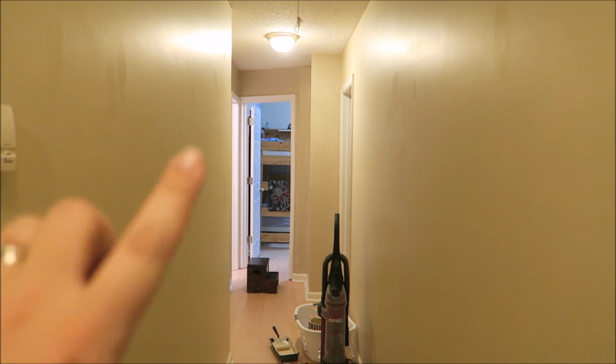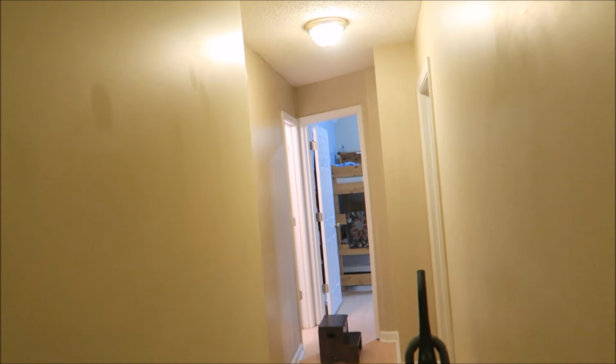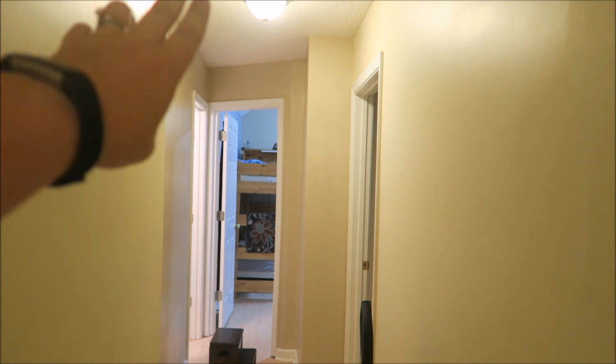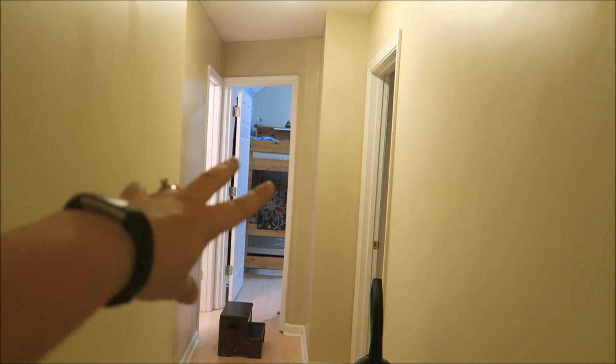See, oh yeah, you can tell. Okay, so I did 2 coats on that wall. I might have to touch up, right there, I may have to touch up a couple spots. I did 2 coats there. I might have to touch up a couple spots, and I did 2 coats on these 2 walls.